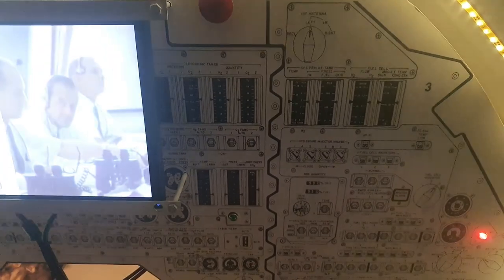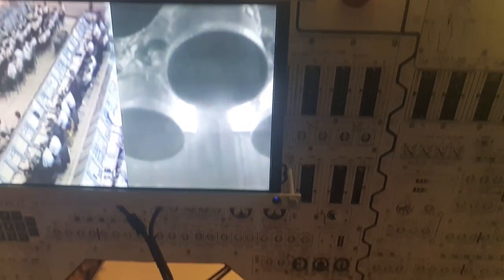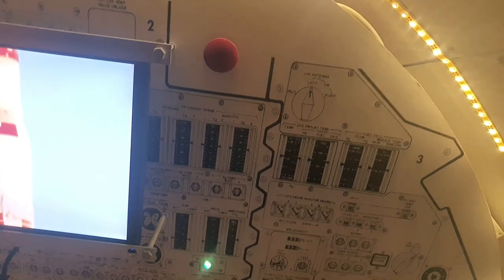Run an automatic sequence as the master computer supervises hundreds of events occurring over these last few minutes. We don't want to go above and below in temperatures and pressures.